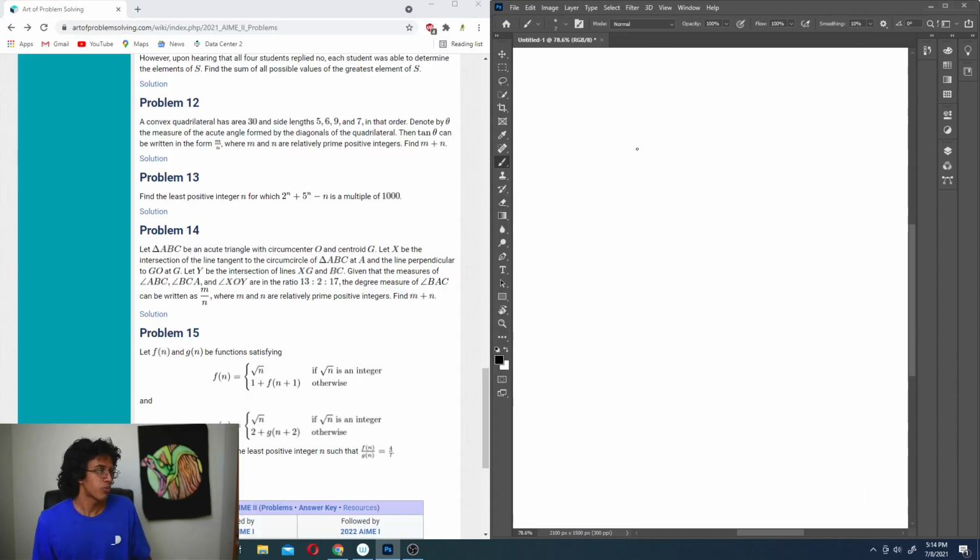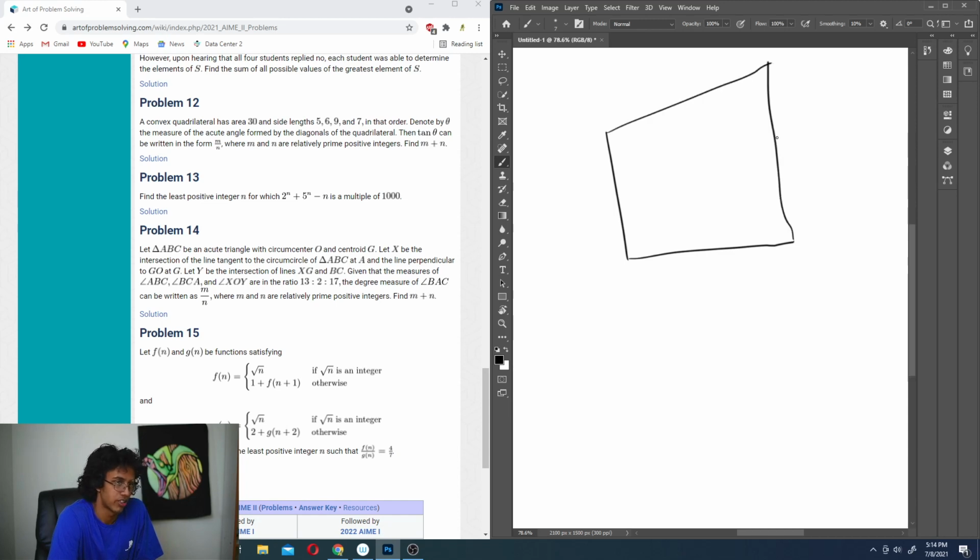Problem number 12. A convex quadrilateral has area 30 and side lengths 5, 6, 9, 7 in that order, and you essentially want the acute angle. So you got 6, 5, 9, 7, and the area is 30. Got your diagonals. Dude, why am I so bad at drawing to scale? It's actually so hard. Okay, and then you got theta.